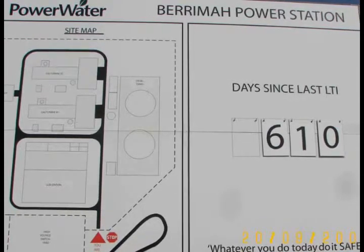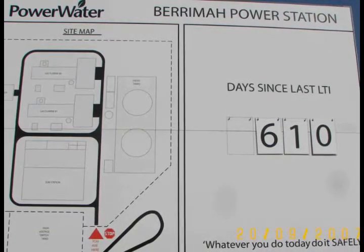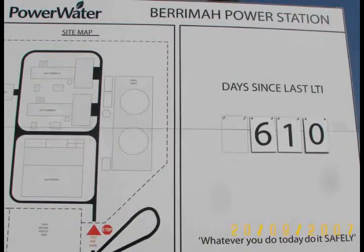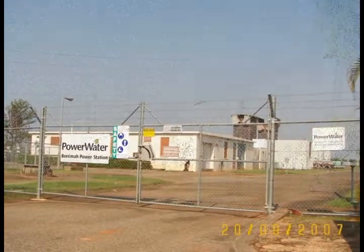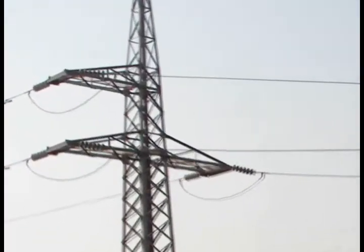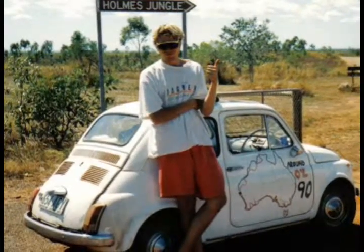I take my wheelchair, an electric one that does 14K an hour, and head in to Holmes Jungle, stopping off first at the Barama power station that services the area. I left the power station, continued down Vanderlin Drive to Holmes Jungle.